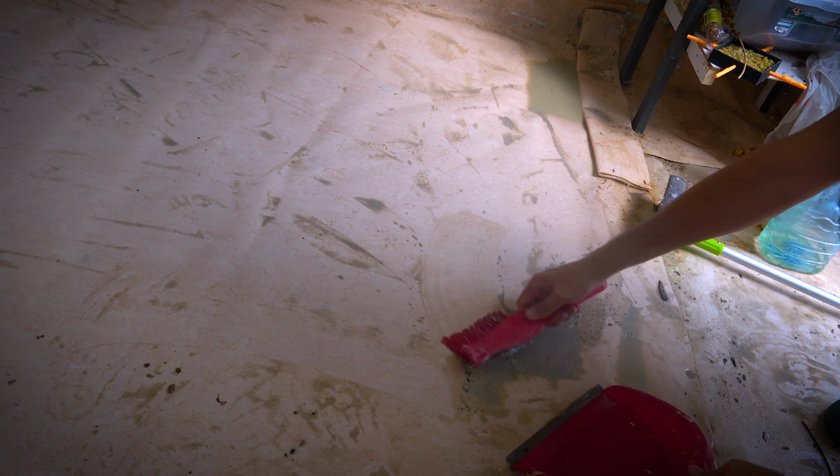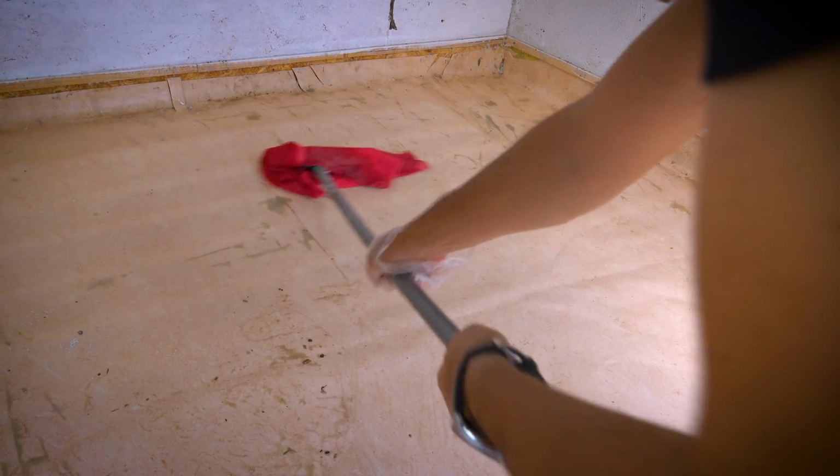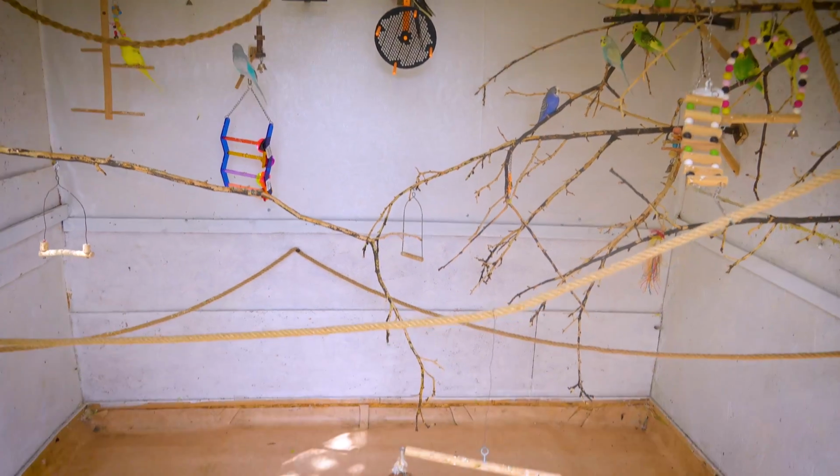To give the aviary floor that final touch of cleanliness, I mop it, and sometimes I simply use a mixture of vinegar and water and spray over it. And voila!